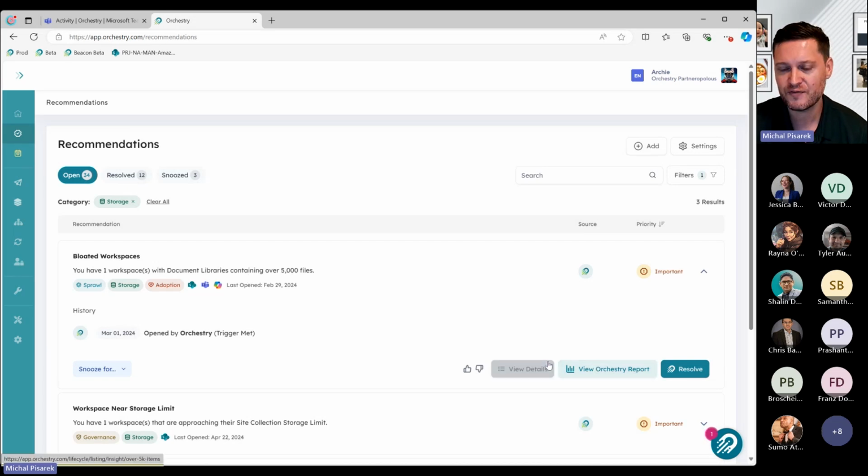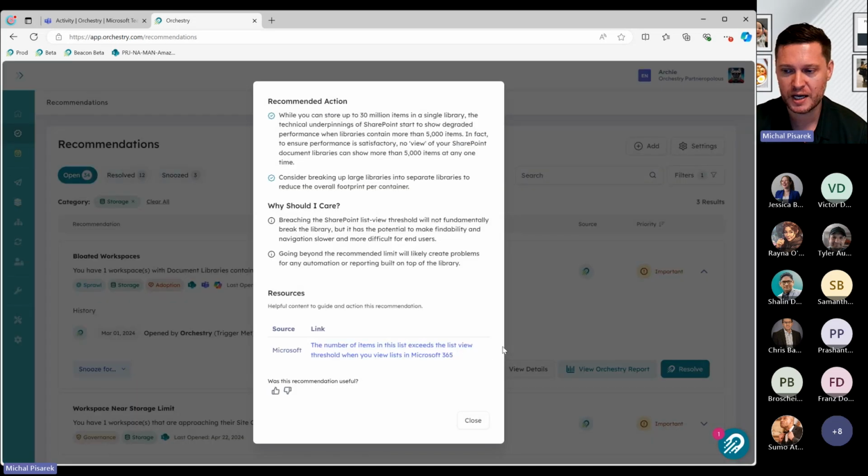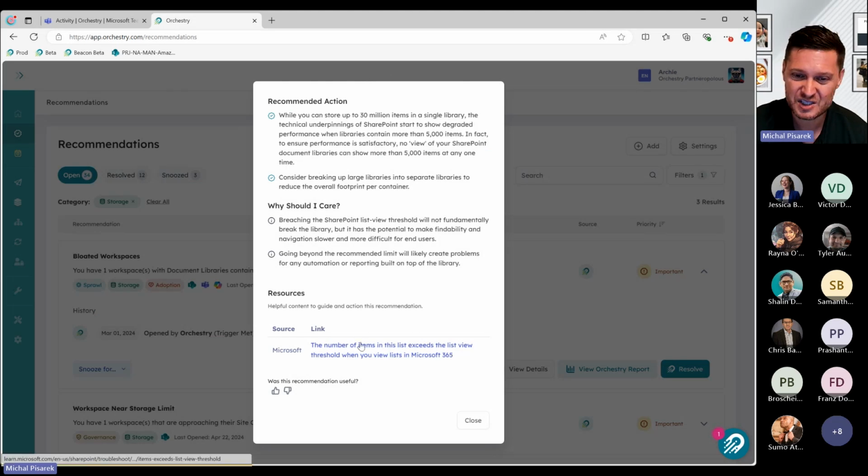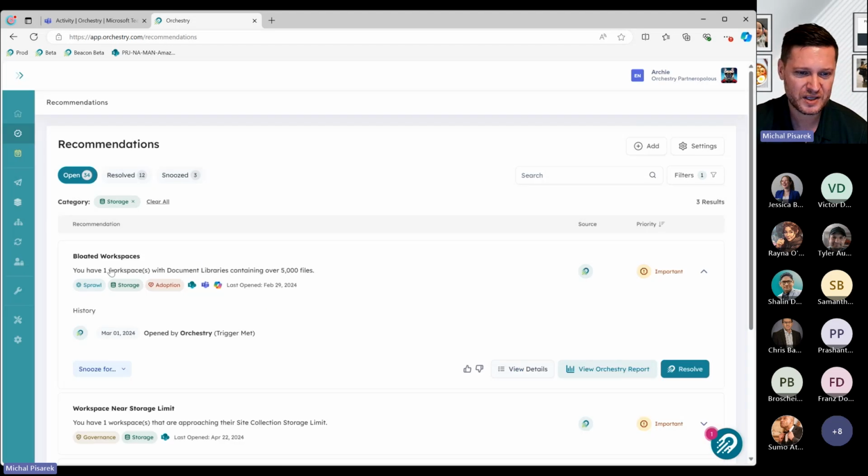Now again, if I want to understand why we are telling you this, we also do a really good job of helping you understand what the recommendation action is, why you should care, and some resources here to help you understand that. But this is great that I have one workspace. It'd be even better if I could see what that workspace is. But of course you can.